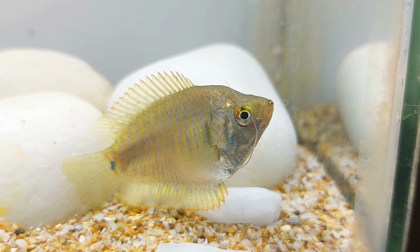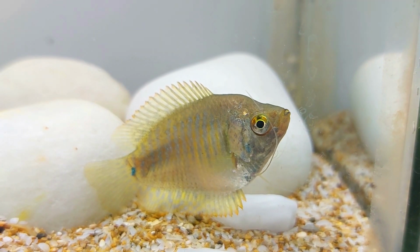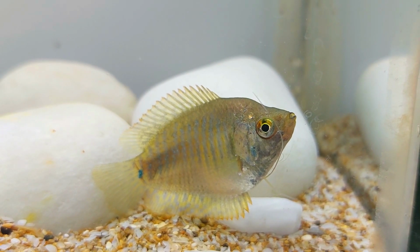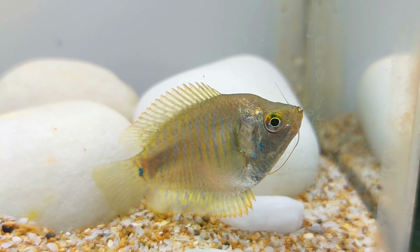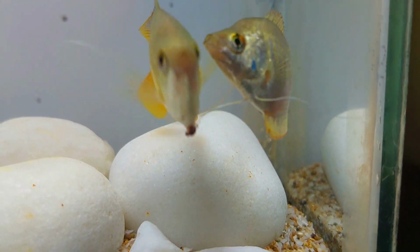It is desirable to keep the tank in a room with a temperature as close as possible to the tank water, or risk damaging the labyrinth organ. The tank should have an efficient filtration system but should not create too much of a current. Air stones are also recommended for these fish as they prefer well-oxygenated waters.